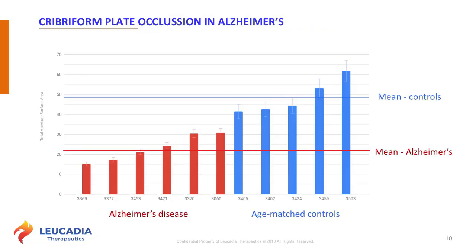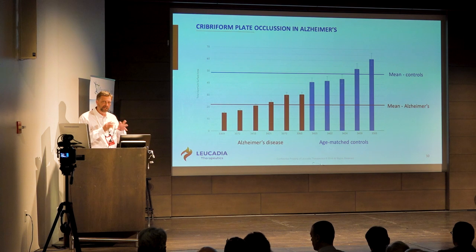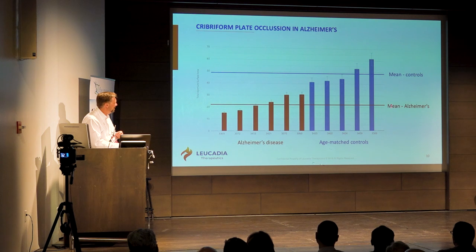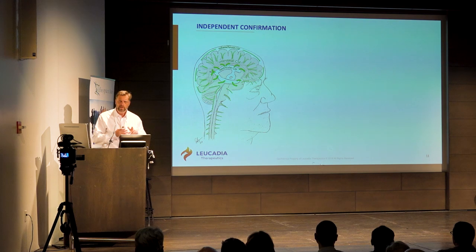And we found this consistently in 70 cribriform plates we studied. Here's about a dozen of them, where the non-Alzheimer's subjects had much more opening capacity for CSF flow than the Alzheimer's cases. So the mean here for Alzheimer's is there. Mean there for the controls is there. So it looks like we've got a pretty good system here. It's CSF coming out of the ventricles, washing through the tissue, clearing away. It goes down the spinal cord, and in most cases, it drains along the spinal nerves and the cranial nerves, including the first cranial nerve, which is the olfactory nerve.